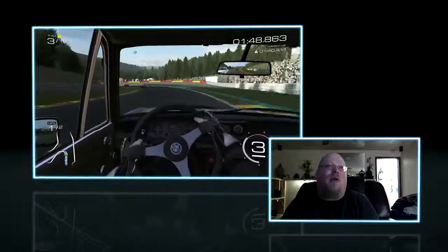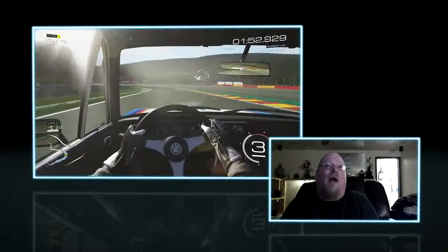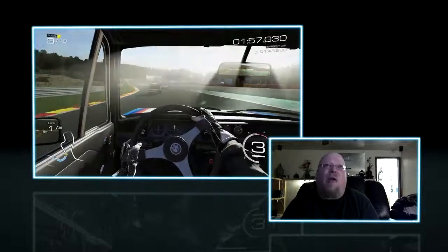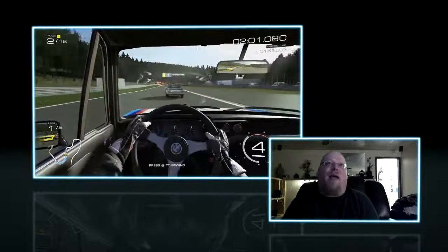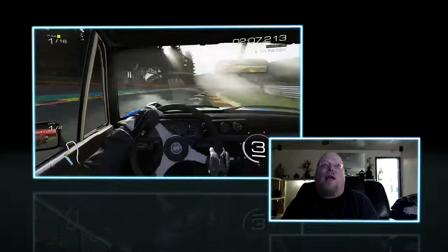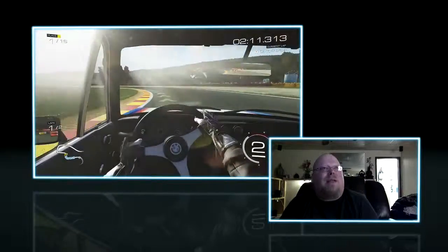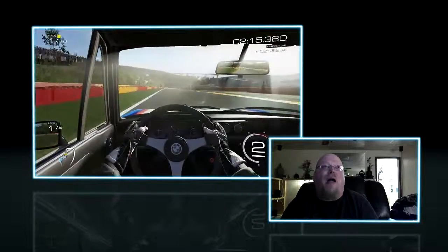This is another one too, very tricky. Double apex downhill corner. You get it right, it feels amazing. If you get it wrong and go wide, it can feel like forever before you make it back out onto the track. And here we go, late braking this dude into this chicane here to get first place from 14th to 1st in just a handful of corners in Spa.